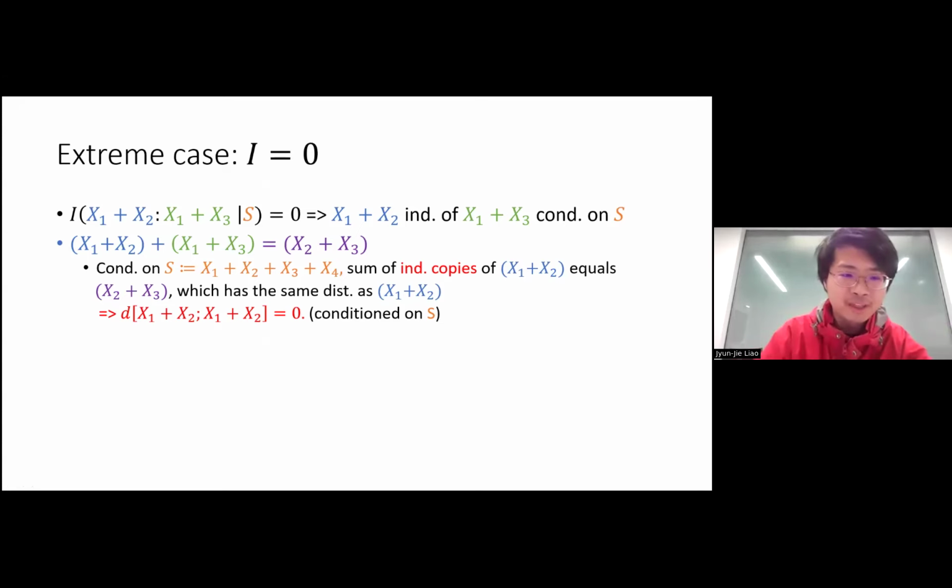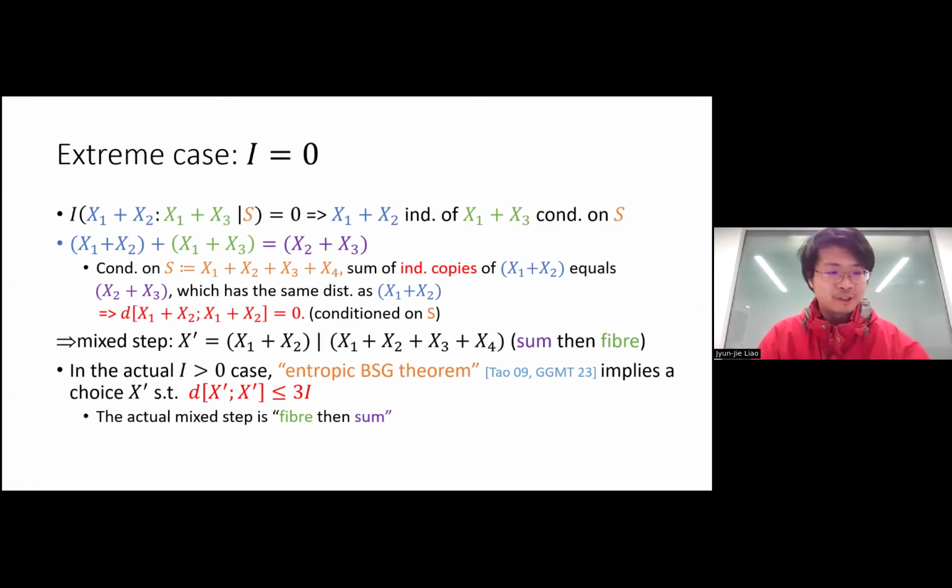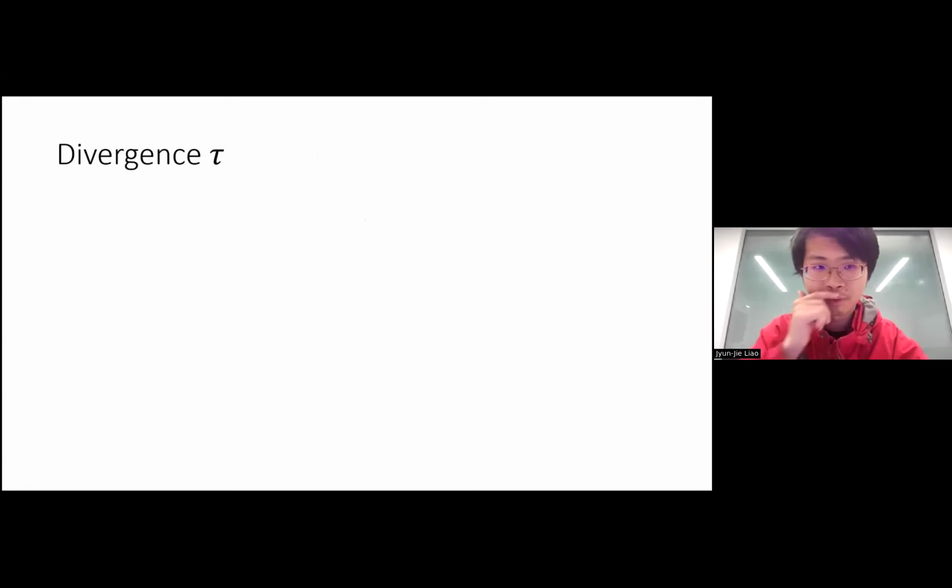With this, we show that the entropic Ruzsa distance of X1 plus X2 becomes 0 conditioned on S, and so we are done by taking X1 plus X2 conditioned on S. This is how the mixing step actually works. It looks like we take the sum and then take the fiber. But to deal with the actual case that the mutual information is positive, one needs to apply the entropic version of the BSG theorem. This implies that there is some choice of X prime such that the entropic Ruzsa distance is bounded by some constant times this mutual information. And this choice X prime actually looks more like taking the fiber and then the sum, as Clement asked a few slides before.